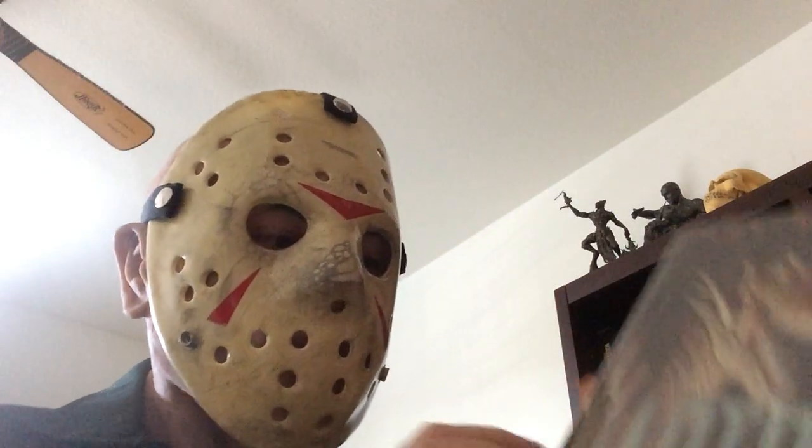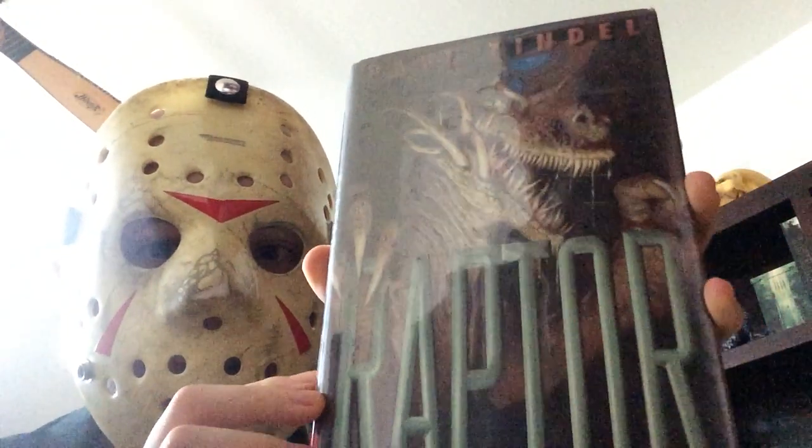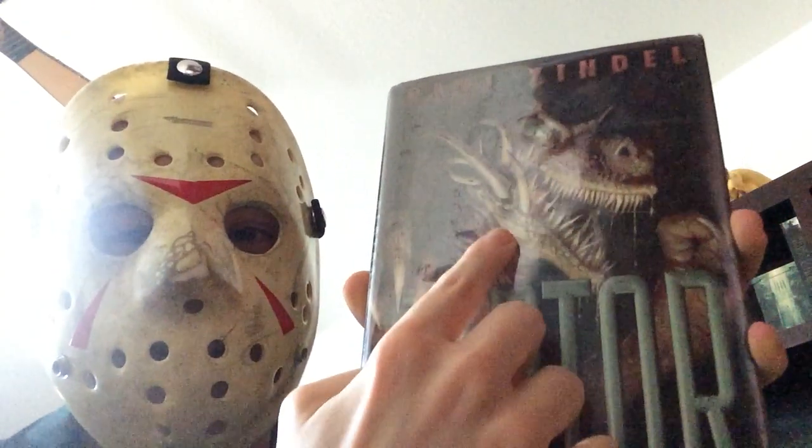This is also from Paul Zendel. This one's called Raptor, which you can guess is about a killer raptor. But look at that raptor, look at its teeth. It's really cool.